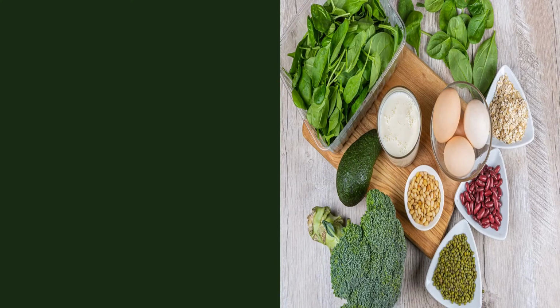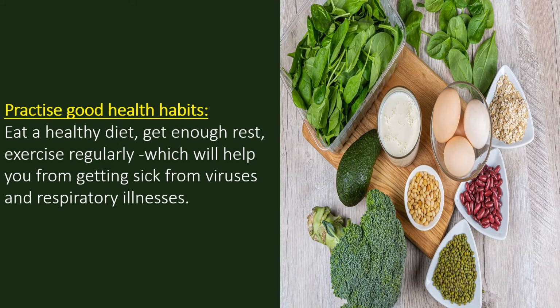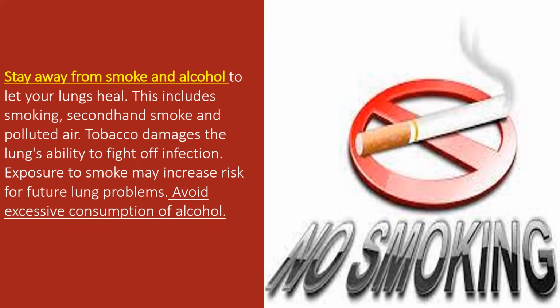Practice good health habits. Eat a healthy diet, get enough rest, and exercise regularly, which will help keep you from getting sick from viruses and respiratory illnesses. They also help promote fast recovery when you do get a cold, the flu, or a respiratory illness. Stay away from smoke and alcohol to let your lungs heal. This includes smoking, secondhand smoke, and polluted air. Tobacco damages the lungs' ability to fight off infection. Exposure to smoke may increase risk for future lung problems. Avoid excessive consumption of alcohol.